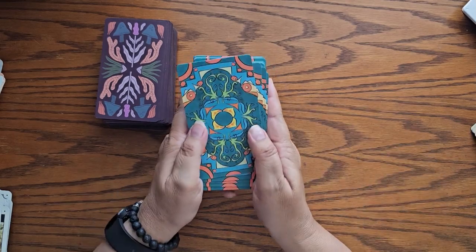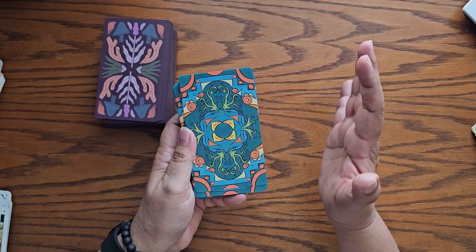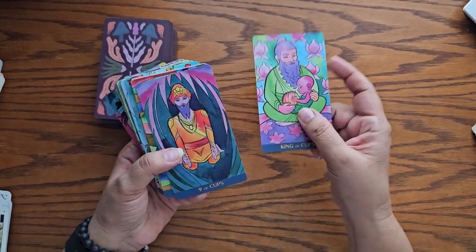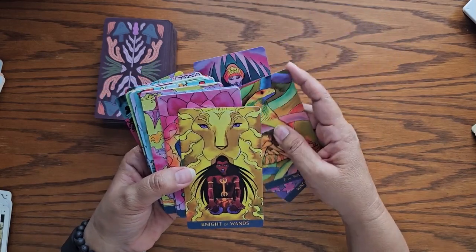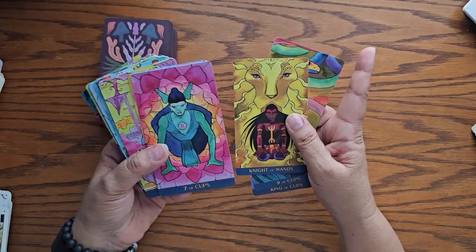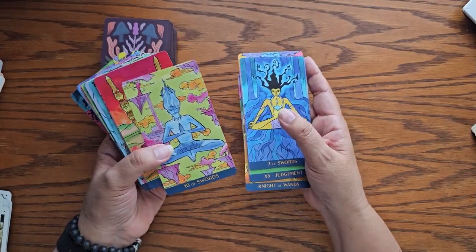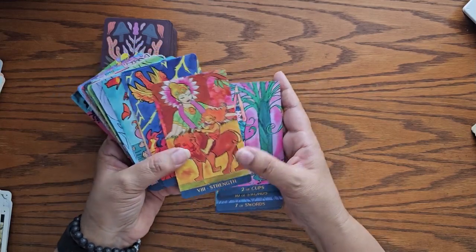This deck, I have waited so long for this deck, and this is another one of my unicorn decks coming into fruition because this is the Yoga Tarot. I never thought that I would be able to obtain this deck, and I am so happy to have it. It is filled with yoga poses or yoga philosophy on each and every card. It is vibrant, it is passionate, it is full of life and energy. I really like this deck.